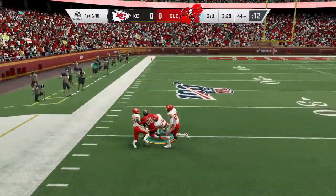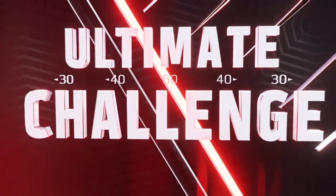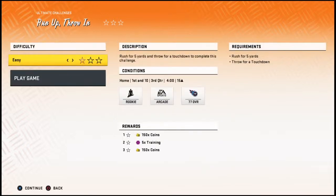Now this one complete downfield on the left side. And he's going to get this down to the 35-yard line. Nicely done. Another one up, another one down. Keep grinding and keep racking up those wins.